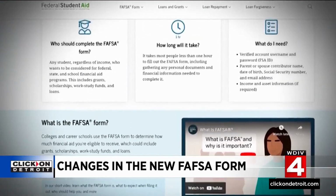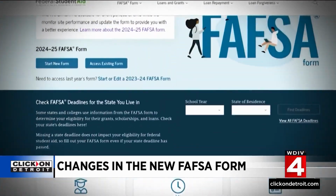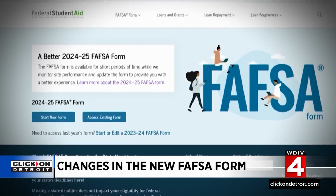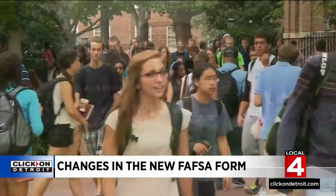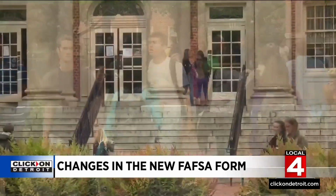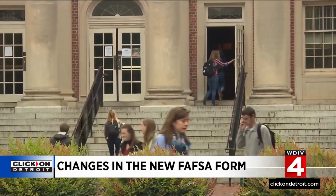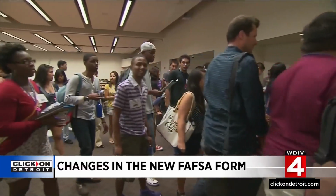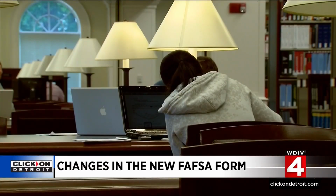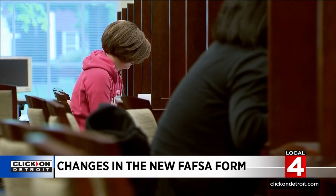A trimmed-down version of the free application for federal student aid, or the FAFSA, is now available online. You never know what federal aid you might be eligible for. The new FAFSA, which will determine federal aid eligibility for the 2024-25 academic year, has reduced the number of questions for students from as many as 108 to as few as 18. The Department of Education says some applicants can complete the form in less than 10 minutes.